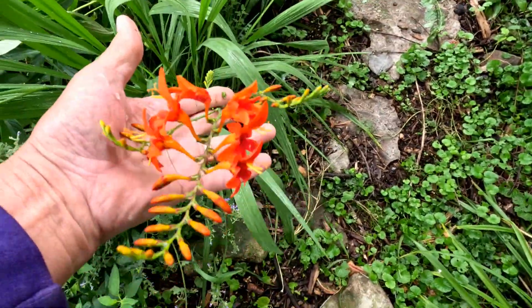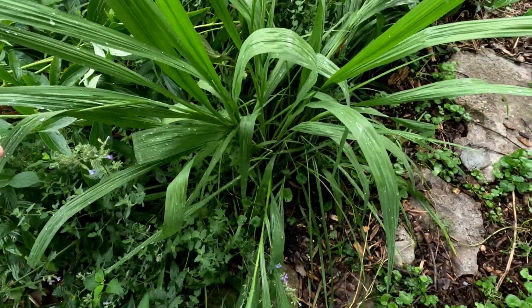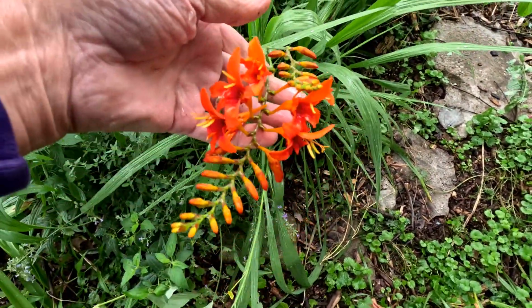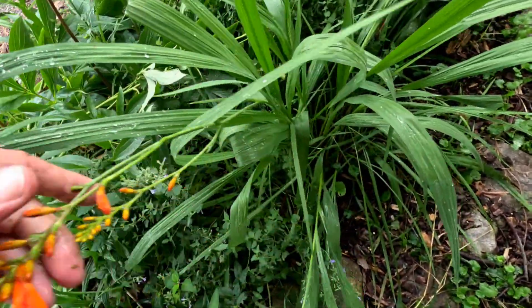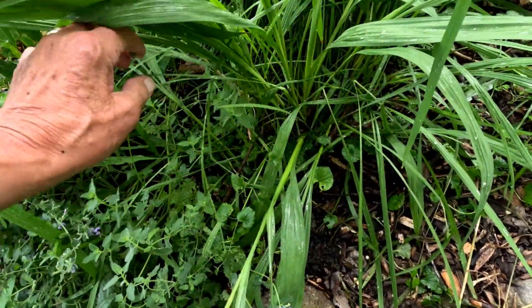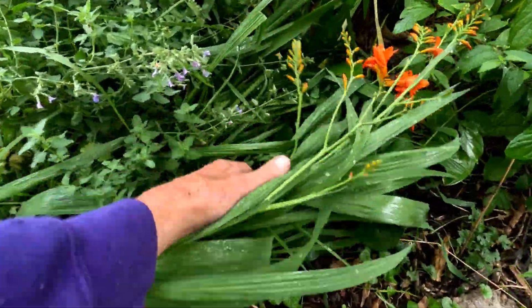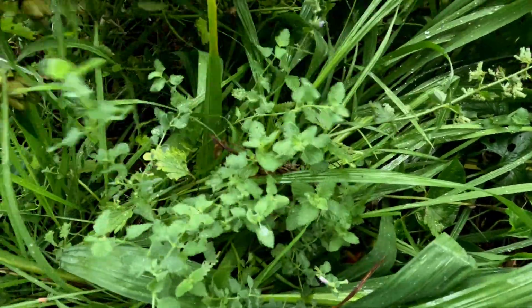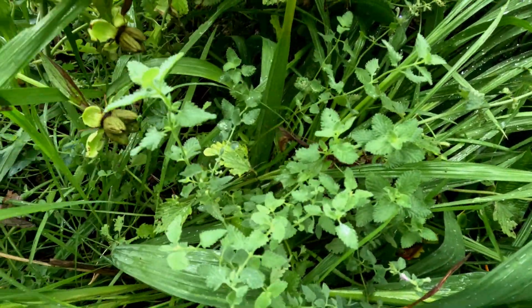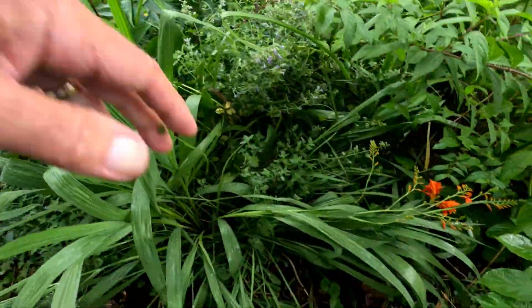This is a crocosmia. It has leaves like this here. And I bought this from Brex, I don't know, several years ago. And it's just been steadily increasing because you only get one plant. But look at how it's been. I should take out some of this catnip so there's less competition for it. I would take out this peony, but it's one of the peonies I like, because it's not the only peony I like. I'm going to take out all the other ones though.